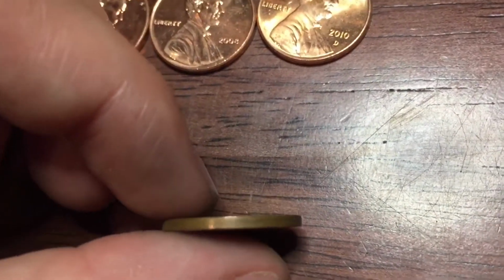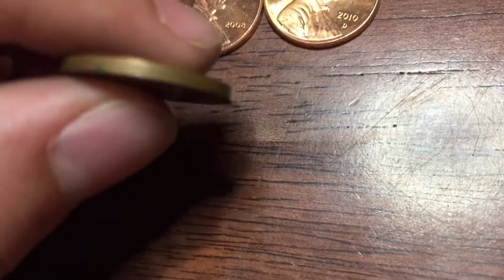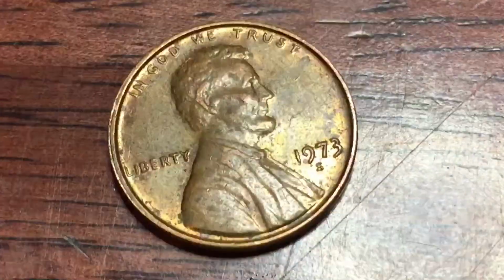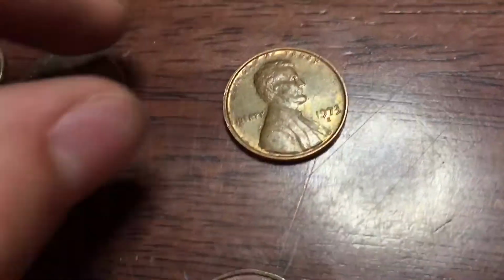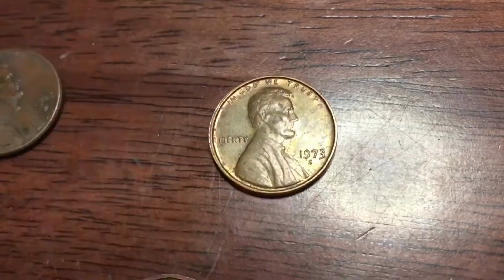And I don't think this one's a business strike. There's just something weird about it. It's got like that thick edge. I don't know, maybe it's the S. I don't think it's a business strike. It could be a proof, but I don't know.